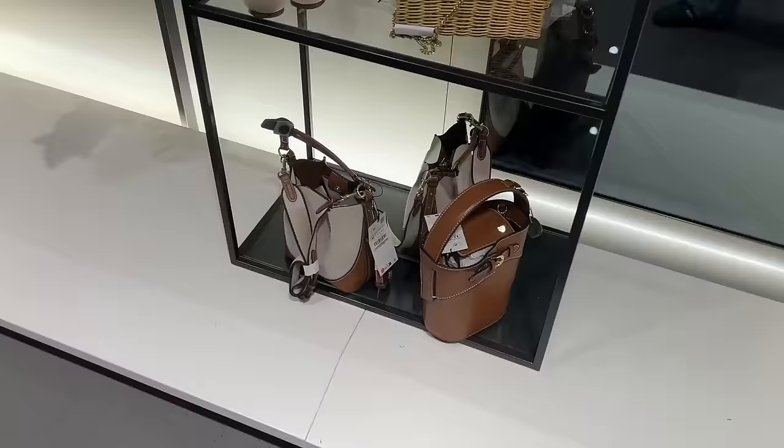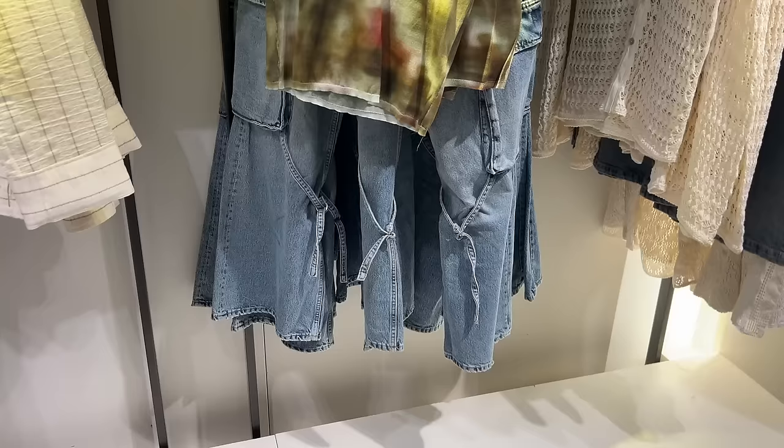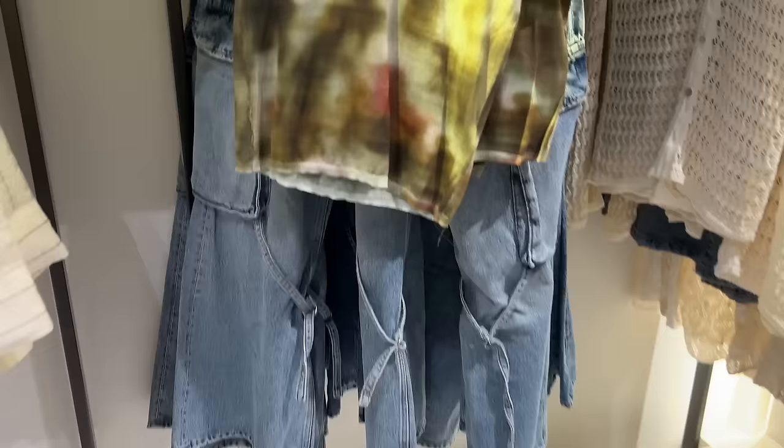This was one of the first handbags that I saw on this lovely little trip, and this is a really good example of these classic medium-sized shoulder bags, and they had this really cute one in a canvas too. This entire little store display situation was so Y2K, it kind of hurt.